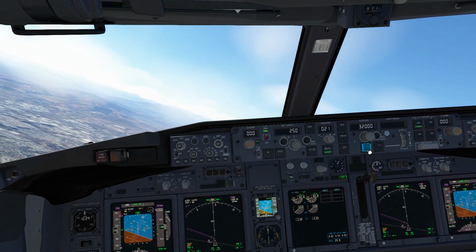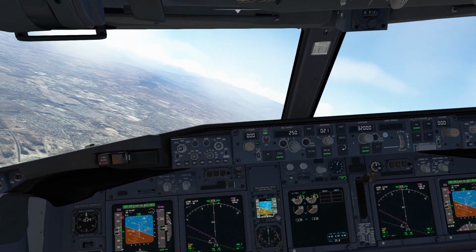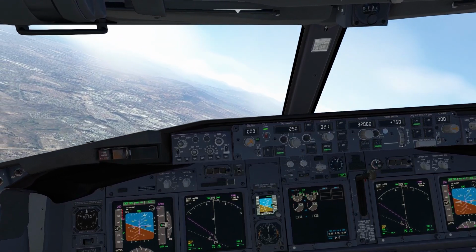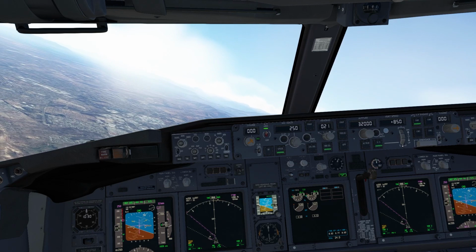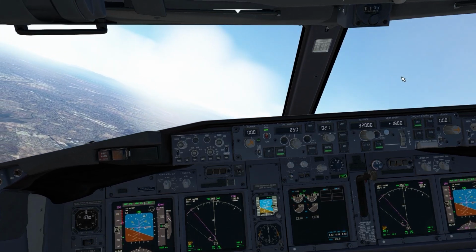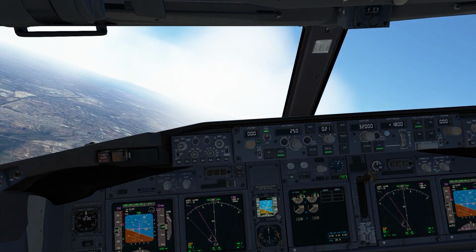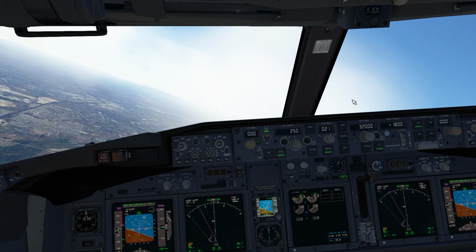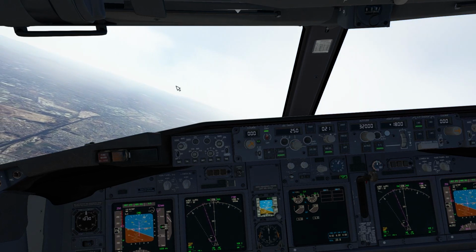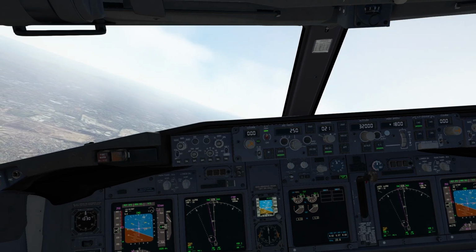Altitude. Vertical speed. This aircraft does take a few seconds to... There we go. We're going to take vertical speed up to 1,800. 1,800 feet per minute is what we're telling the aircraft to do, on our way to 32,000. Auto throttle is on, speed is on, so she is going to be keeping to 250. We can now bring the flaps up. I should have done that already.